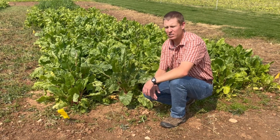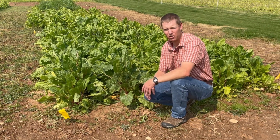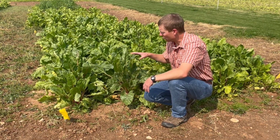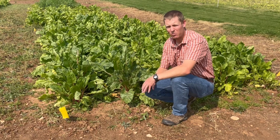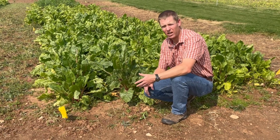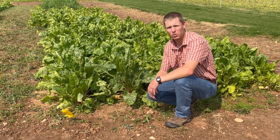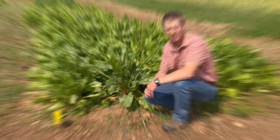Another important thing to know is that with what we have here and what we've noticed through the Western SARE grants is that weed control is really important. Obviously making sure that these beets get plenty of nutrients as well, so thinking about high rates of nitrogen is an added cost, of course, but it really does help improve forage production.